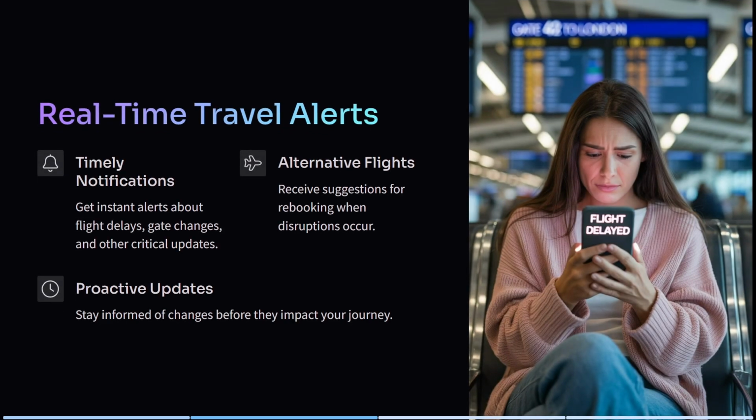It also has real-time travel alerts, which I find quite interesting because a lot of the time you make plans and then if there are any delays, it doesn't actually update you. Wherever you have booked, whatever you have scheduled, it doesn't actually update you. So this is nice because if there are flight delays, you can receive suggestions for rebooking when there's those disruptions. You get instant alerts about any gate changes, flight delays, any other critical updates, and you can stay informed of the changes before it actually happens so that it doesn't impact your journey.